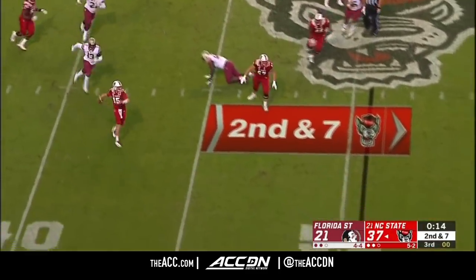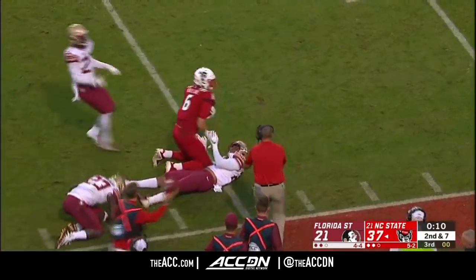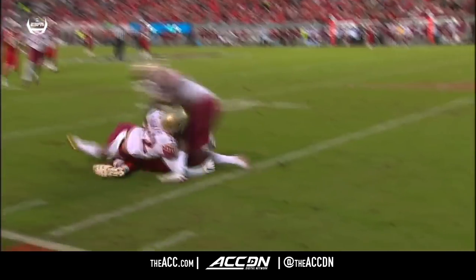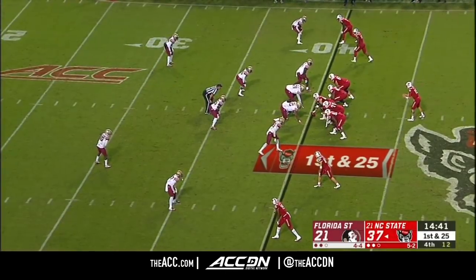Just the 4-man pressure from Florida State. Finley buying time, and somehow Carey Angeline comes down with it. A catch. He is covered. He is so big and tall that Finley knew putting it up would help the guy. Going to set up Finley at 1st and a quarter of the field at the 40.